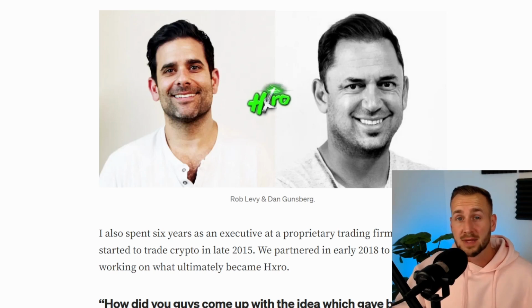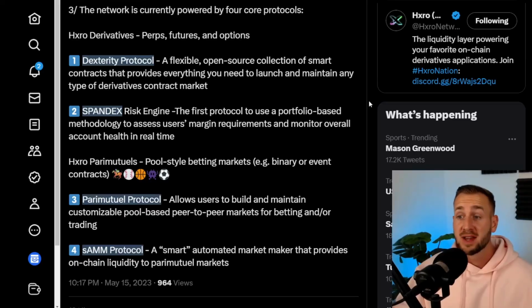Now let's break down the primitives that they've built natively on HXRO Network and what is coming up very soon here, as it feels like we are just before a major Cambrian explosion for HXRO. So we have HXRO, the decentralized derivatives network, solely focused on bringing the biggest trading instruments over to the DeFi landscape, all under this one umbrella. So you can kind of think of this as the CME, but for DeFi. Now it has four main core protocols here.